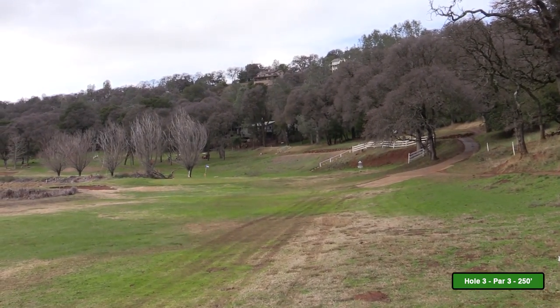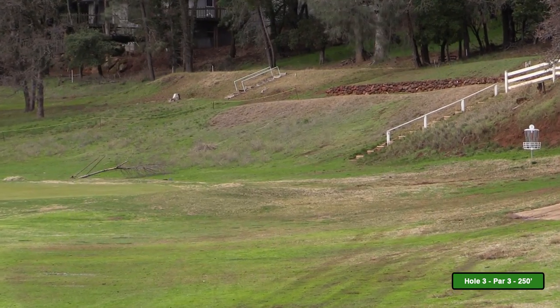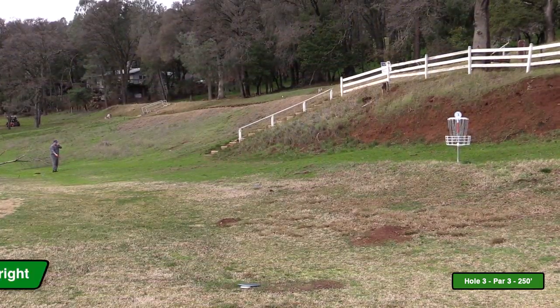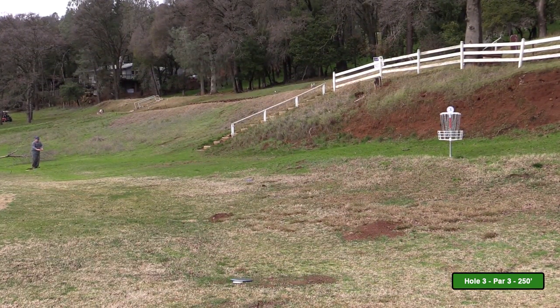I was just stoked to be out there today. They were calling for rain all week, and then the tournament started, and we got blessed with good weather by the disc golf guys. Yeah, beautiful day. A little overcast, not too much wind, no rain.